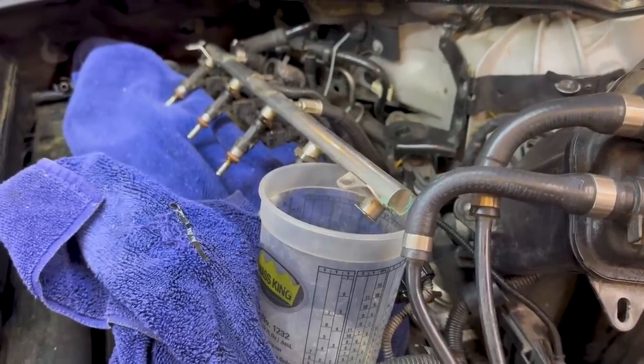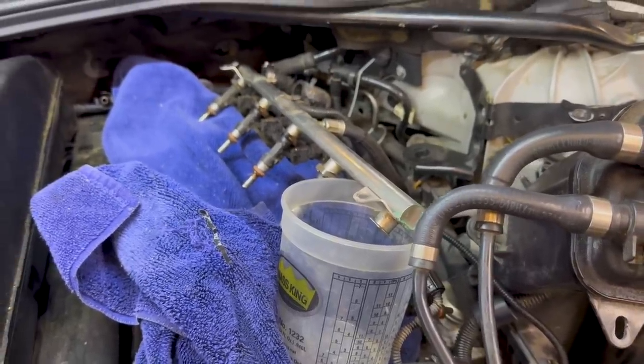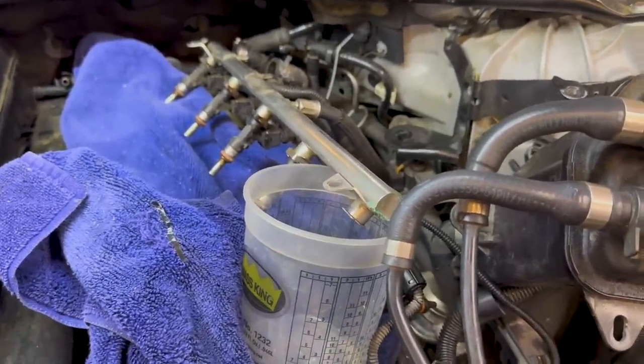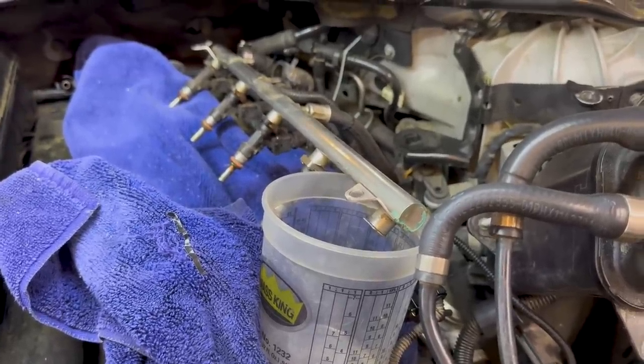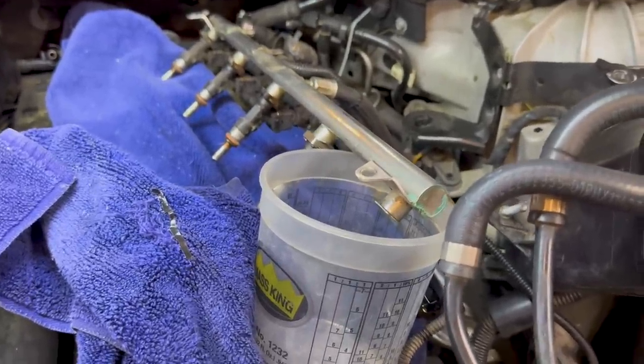Good. Okay, so I decided to do another experiment. Nothing was coming out of the injectors, only a tiny drop. The second try, I got nothing. So I assumed it was a fuel pump issue. So I popped one injector out, and then this happened.